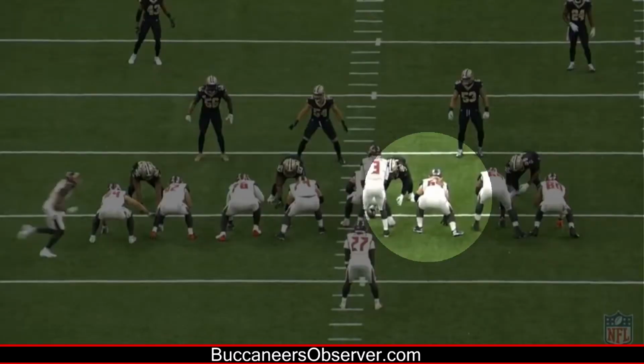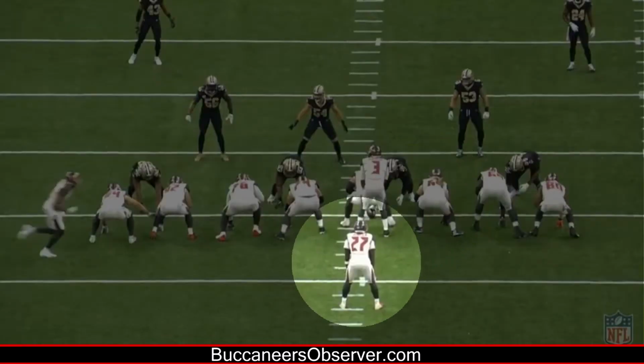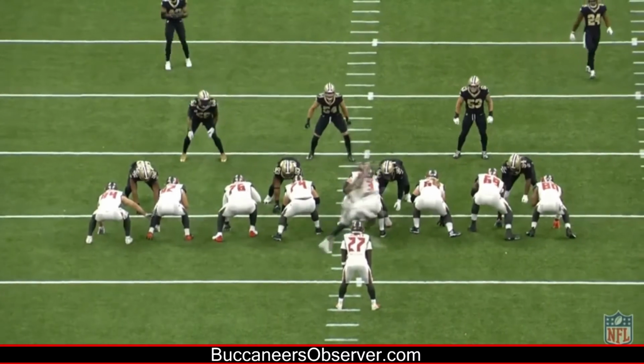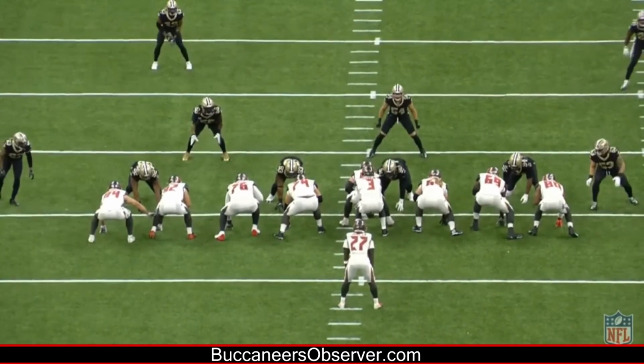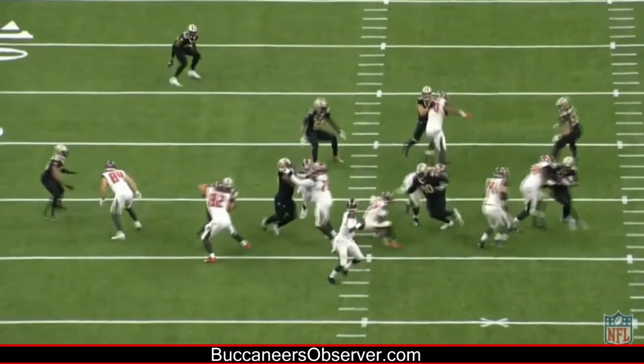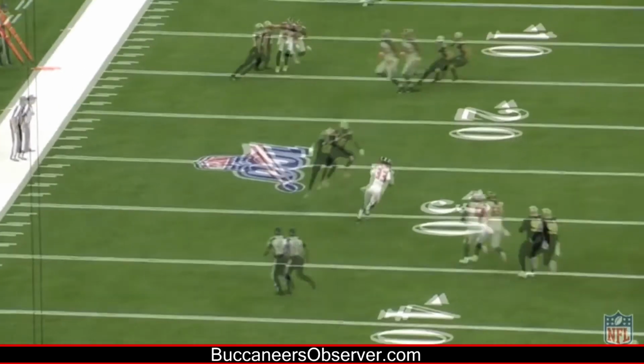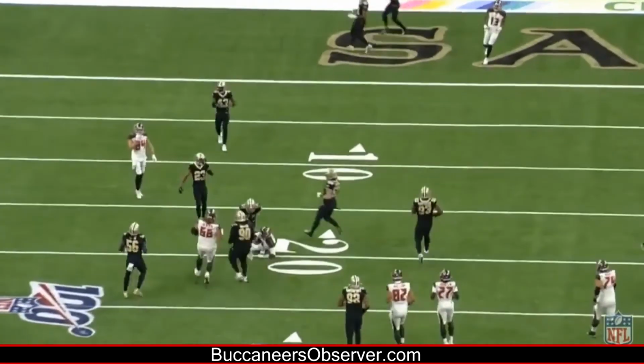Alex Cappa, number 60, and Ronald Jones, 27. They both get beat by the big monster, 90, coming up the middle. He gets pressure on Winston, but Winston scrambles out. There he goes. Zip, zip, 90. Winston scrambles out. That's a good call by him.